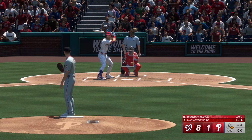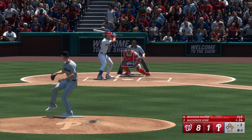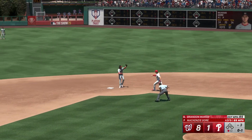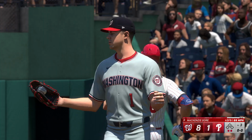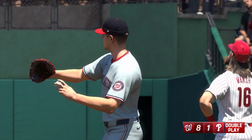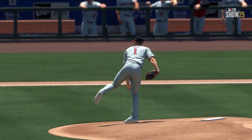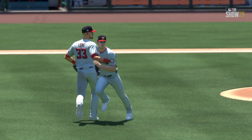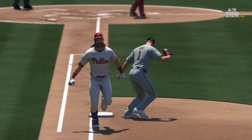Runner at first with no outs here. Hit on the ground to the right side. Acrobatic throw for one, and they turn the double play. The 3-6-1 double play, in my opinion, is one of the toughest plays to make. You've got the pitcher covering first and the middle infielder throwing to a moving target. Everything has to be perfect, and right there, they made it look pretty easy.